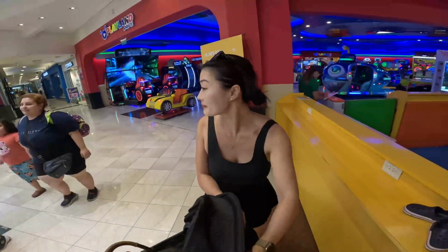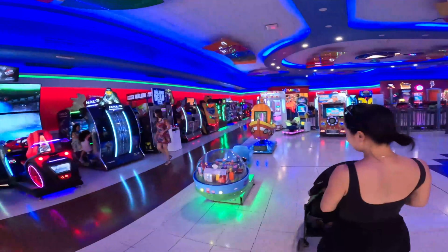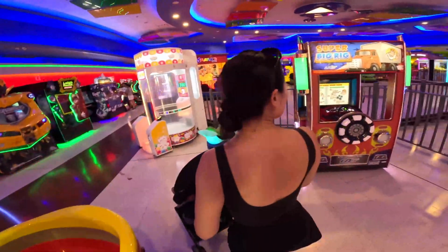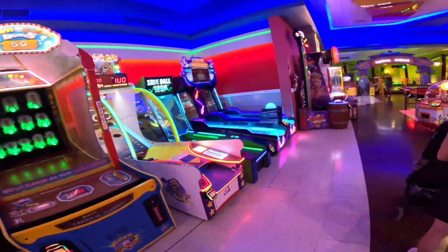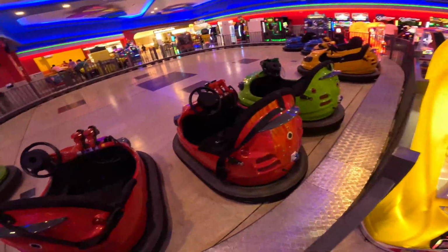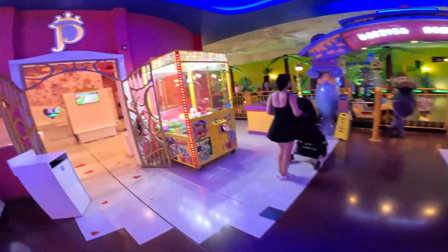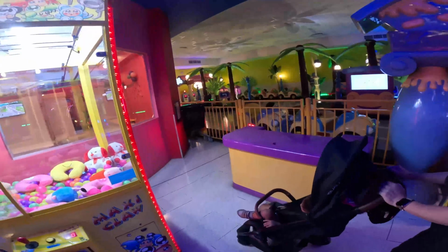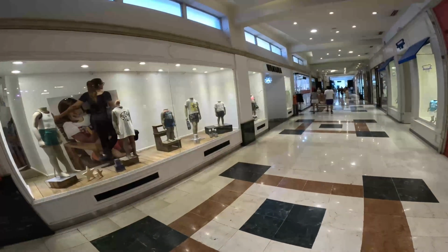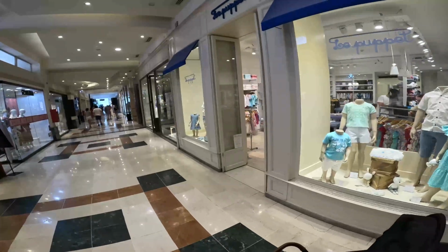You wanna walk around? These bumper cars are cool, brings me back to my childhood. Used to love these things. Surprised there's not more people here, it being a Sunday afternoon. Oh, and they have another set too here. A lot of kids stuff down here. Maybe all kids.